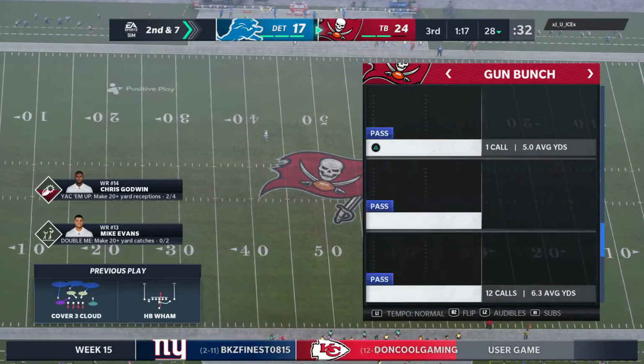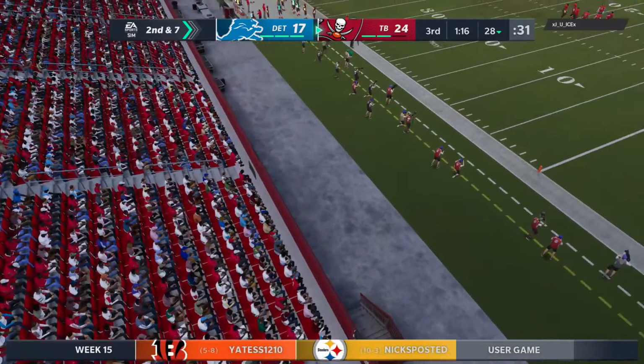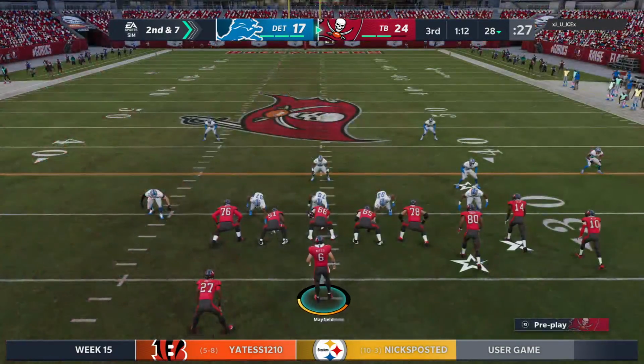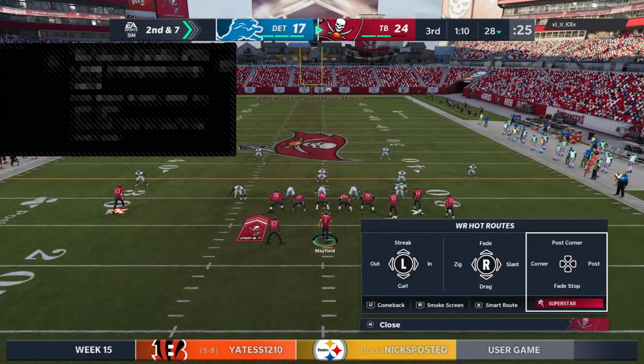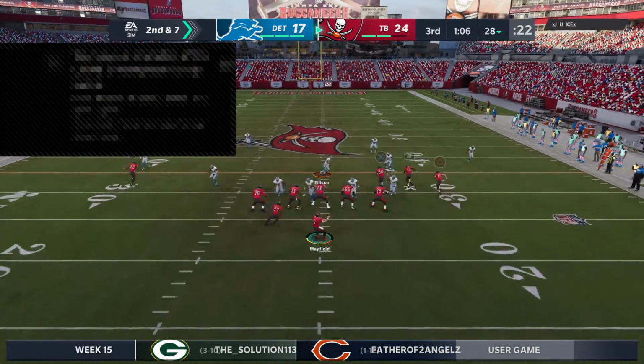Tough day, tough sledding right there, and it's been that way the entire game. Not a whole lot of room to ramble for him. Yeah, you're right. It's been that way all afternoon. Didn't get a whole lot better there. Here's 2nd and 7 now from the 28.